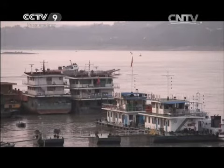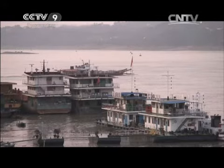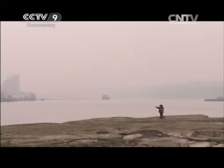At a wharf where two rivers meet, the early mornings are a busy time. Luzhou has long been a water transportation hub.